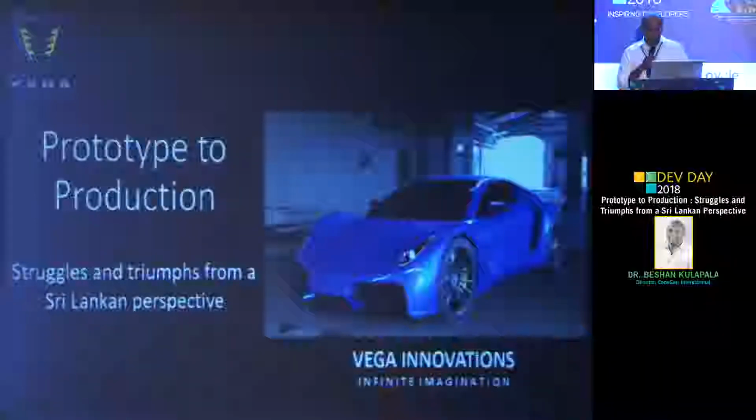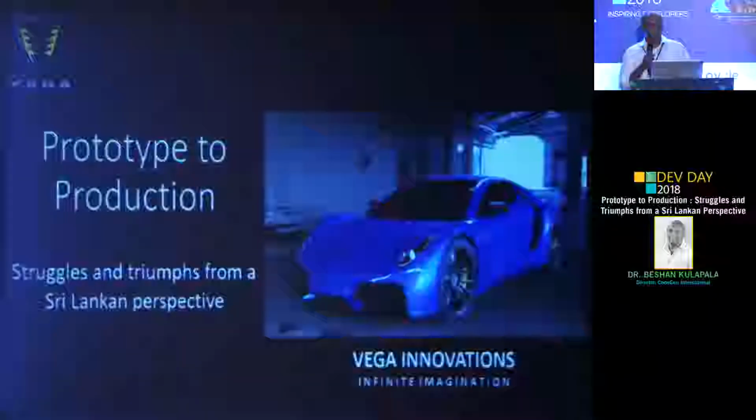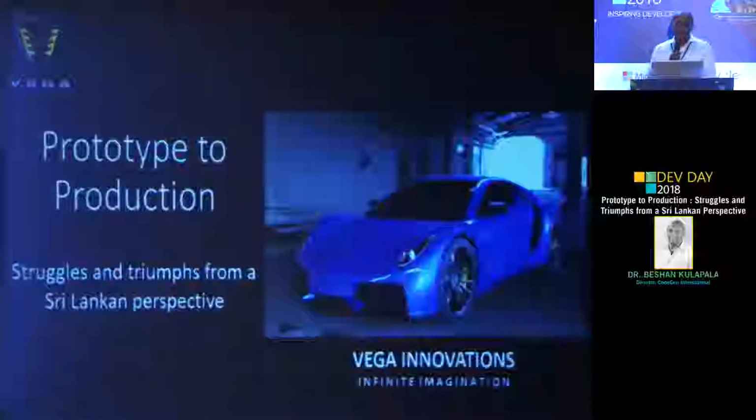Okay, so just to give you a brief description about who we are. I'm part of a larger company called CodeGen International. It's one of the largest software companies in Sri Lanka. We have about 540 employees now, mostly focused in the travel sector, in travel-related software for booking and whatnot. Our flagship product is called TravelBox, which is sold to big airliners, cruise liners, and so on.